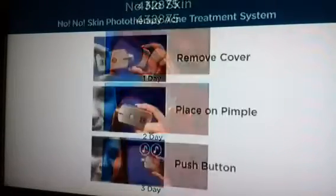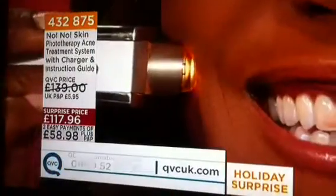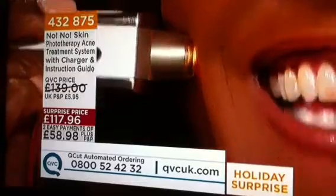And remember, so easy to use. You literally take the cover off, you place it on the area that you're working on, you push the button until you hear that sound, and it really is just a few seconds. And you would say repeat straight away? Yeah, repeat straight away. That's the best way to do it. You don't have to within 5 minutes, but I would do it as soon as possible. It's so easy to just do.